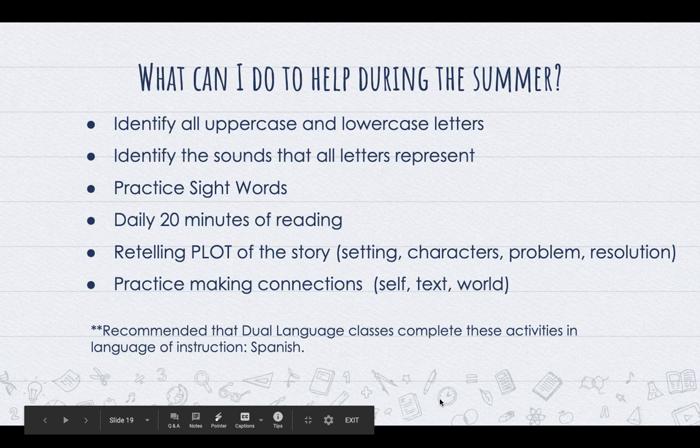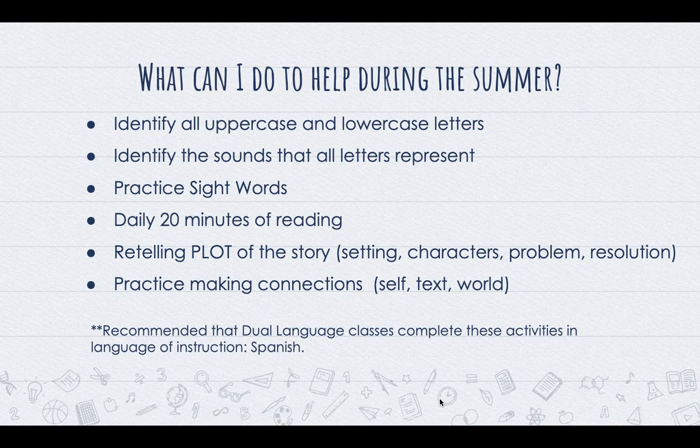What can I do to help during the summer? These things are all important, but I would really like to highlight this daily 20 minutes of reading. This can be the scholar really practicing reading on their own or having you read to them, having them retell the plot of the story.